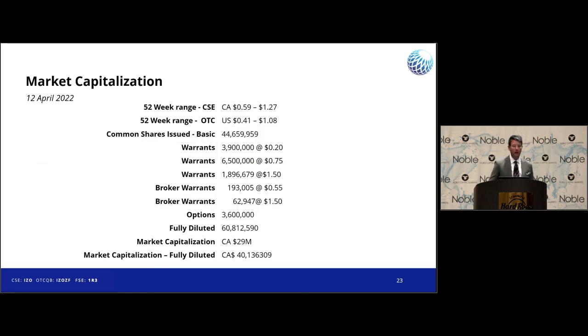As I mentioned, we're a public company on the CSE and the OTCQB. We have about 44 million shares outstanding, fully diluted about 60 million, about a $30 million market cap. And we feel that from now to the end of the year, we have a significant amount of new information and value creation activities happening.